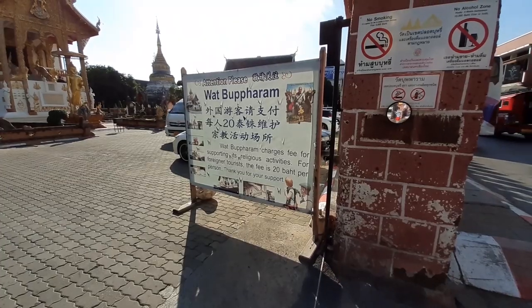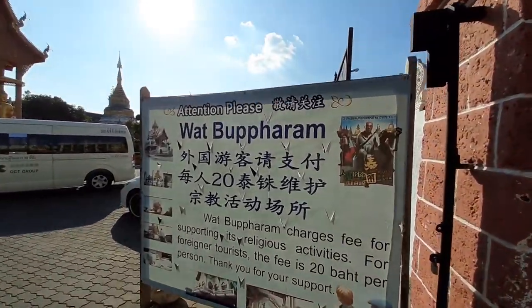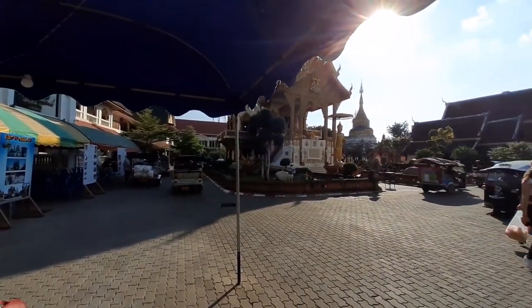Alright, so this is Wat Buppharam. Alright, so it charges a fee, 20 baht per person. Wow, looks like there's a big tour going on. So a lot of people are coming in.